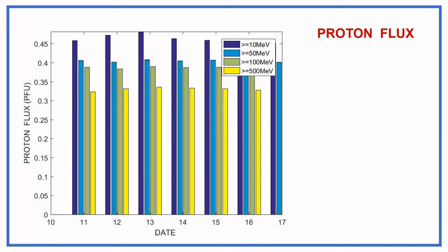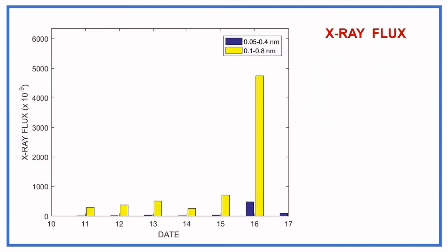The sun constantly emits particles and radiation. It includes the protons and electrons as well as the X-rays. This week the proton flux remained consistent between 0.3 to 0.4 proton flux unit. Obviously, the higher energy particles were lower in numbers. The X-ray radiation was also consistently low. However, towards the end of the week we found an abrupt increase in the low energy flux. It occurred on the 16th day of April.